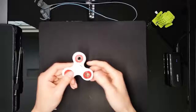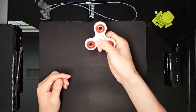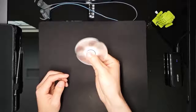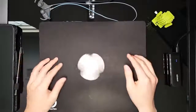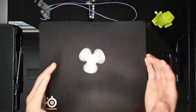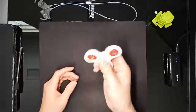Dirt-resistant Tri-Spinner. This is the classic hand spinner design, made from sturdy injection-molded plastic. The benefit here is that the frame is smooth to the touch and, supposedly, resistant to dirt. The bearings supplied are high-quality ABEC 9, plus an optional bearing cap, so you'll be getting some long spin cycles out of this item.